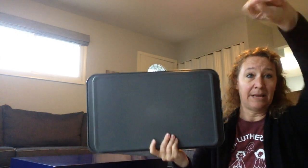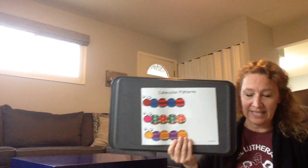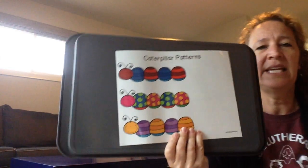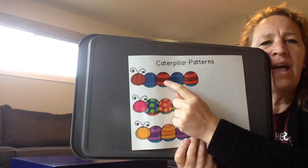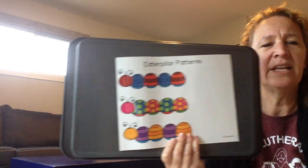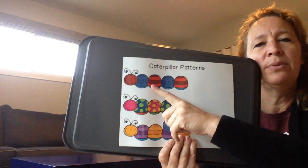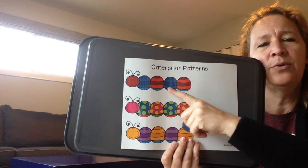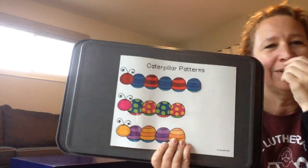Well, I have another game. And you know what? I know you're good at this because we've done this before many, many times. But today, I have caterpillars. And we need to make a pattern from these caterpillars. Do you see? Here's the head. And then we have blue, red, blue, red. Do you know what comes next after the red? Blue, red, blue, red. What comes next? If you said blue, you're right.